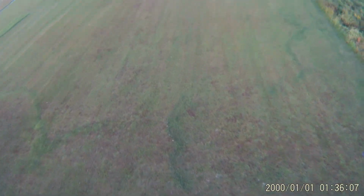I did want to test out the image stabilization, and usually that doesn't work in 4K. So there's a nice smooth flight across the field. Let's do a few more flips. Always fun to fly FPV.